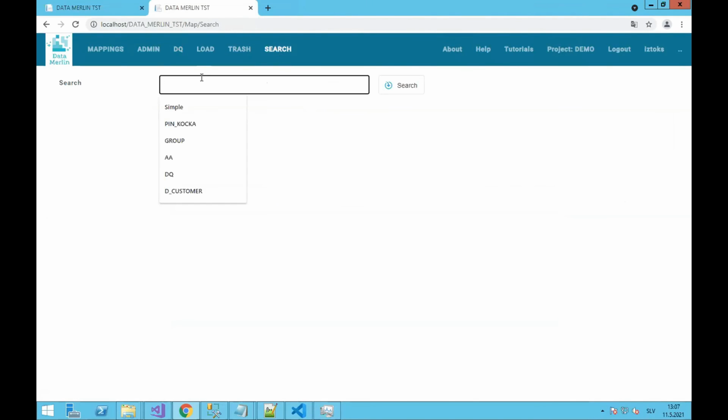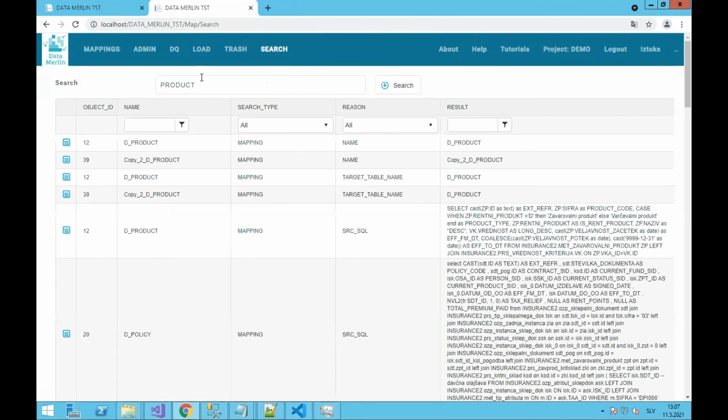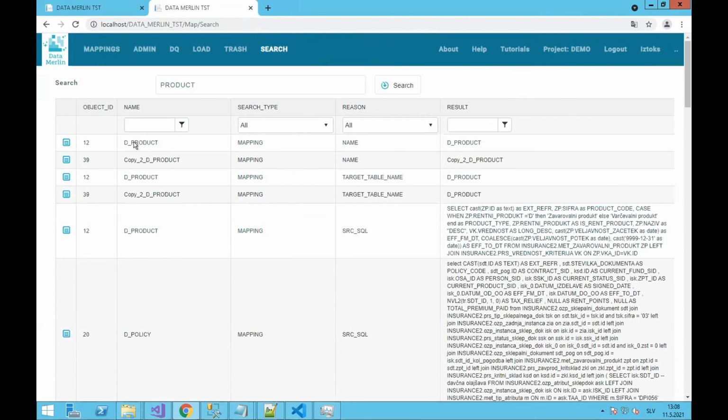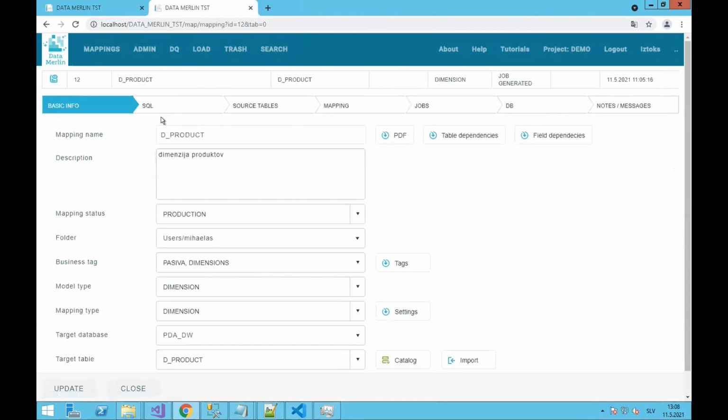I can, I don't know, product. And product is mentioned in many ways, and I can search and drill if I want to. Let's say this product is mentioned in the product mapping, and the name includes the word product. So I can just click and go, and it was searched before because of this word. Okay, so this I'll show you briefly.